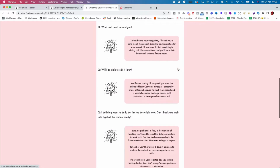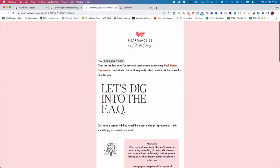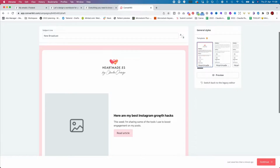I was really interested in being able to use Flodesk for everything, because if you go to Convertkit, and I'm going to show it now, you'll see that it's very limited in terms of design. So here we are in Convertkit. As you can see, just with the menu and how things are looking here, they did some changes over the last years, but they still don't have the best design interface. So again, Flodesk to me was way better.